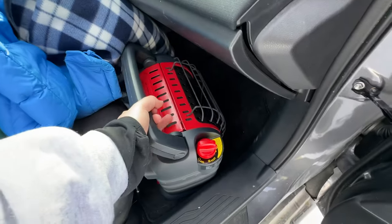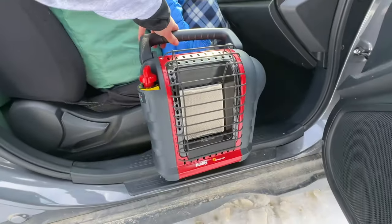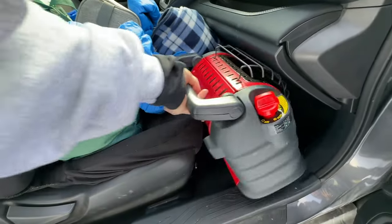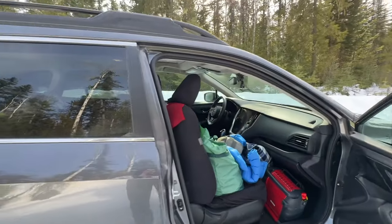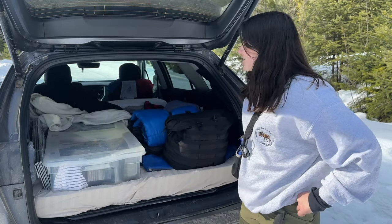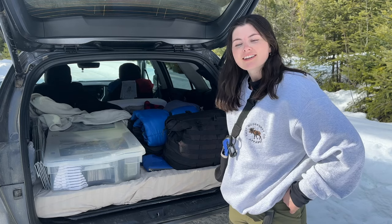So my hiking boots are up here and this heat buddy. You can attach a propane tank to this, and if we're sitting outside in the winter, it keeps us warm. That's it. There's really not a lot. So that's pretty much it. It's a beautiful day. We're gonna go try and catch sunset at the waterfalls and go for a little hike.